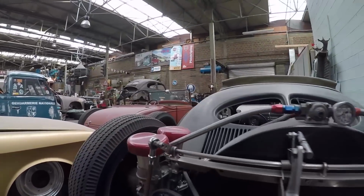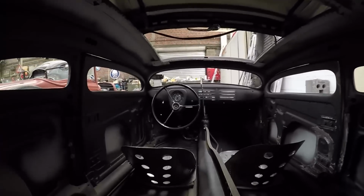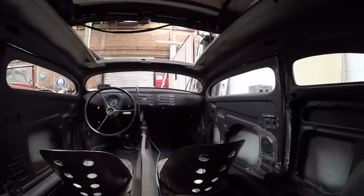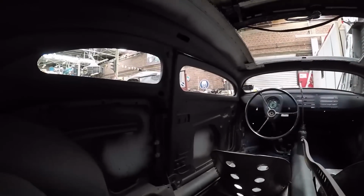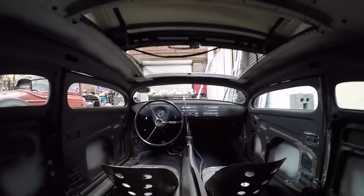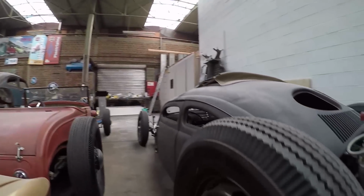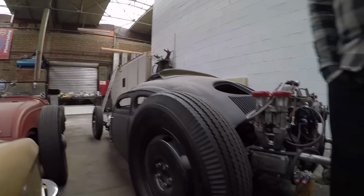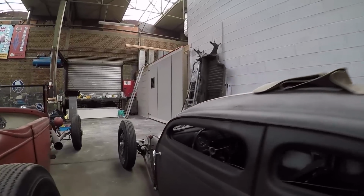Let's take a look inside. It's not like a Volkswagen anymore. It's not a Volkswagen anymore, but it's cool. Insane. Everything has been built 100%. Nothing bought, everything built, no spare parts from somewhere else. How big are the rear tires? It's 18 inch. 18 inch? And in the front also? It's 16. 16, sorry.